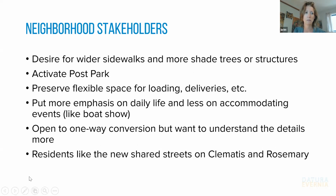We also talked to residents, and there was a lot of desire for, again, more walkable streets and more places for shade. Donnie and our other design team members will talk a little bit about how some of this park space is getting activated, specifically Post Park. Having flexible space, and maybe short-term or temporary solutions, as well as long-term solutions. And I thought this one was particularly interesting: put more emphasis on daily life. Let's definitely have our streets accommodate events, but those are happening less frequently across the year. What about the day-to-day? And again, the one-way conversion, we'll jump into more of those design details later, but there's some interest there. And again, having precedent locally is very helpful.